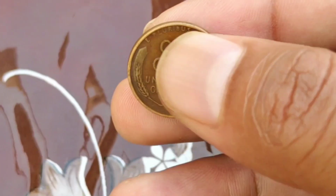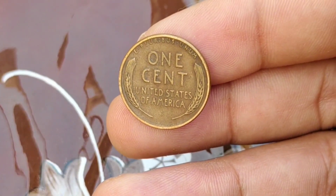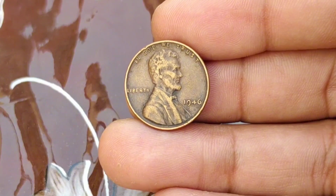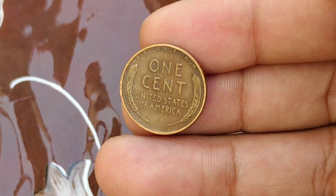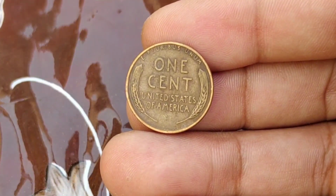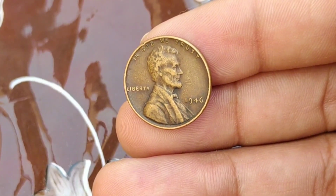Now, what makes a 1946 wheat penny without a mint mark so special? The absence of a mint mark indicates it was produced in Philadelphia, which was the main mint at the time. Their value skyrockets when they are in unique conditions, such as very fine grading or higher, or when they exhibit unusual characteristics like a dark black patina. This blackened appearance could result from natural oxidation over decades, exposure to certain environmental conditions, or even errors during the minting process. Such factors give these coins a distinctive look that collectors often seek.